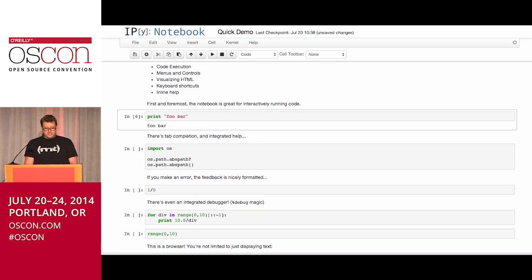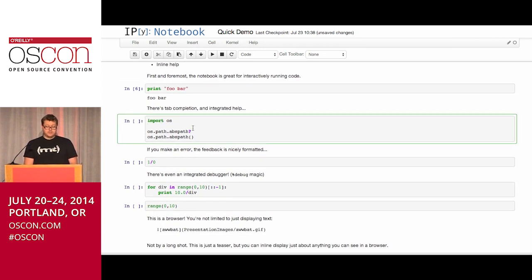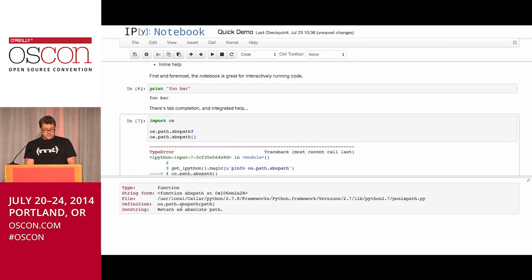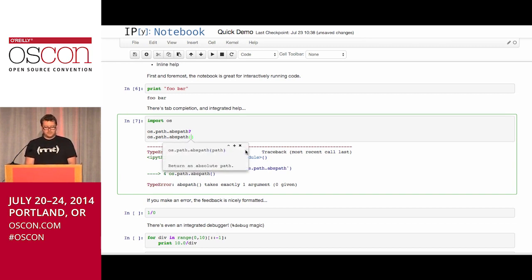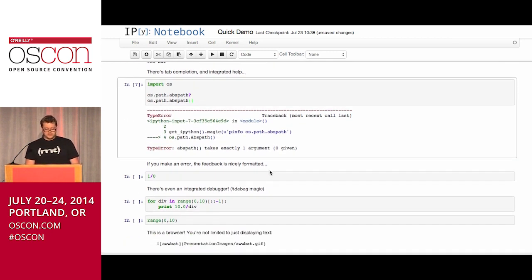So if you run any simple Python code, whatever the output is, appears immediately below the cell. There's tab completion, which is handy, and integrated help. So if I type abspath question mark, it actually pops up the help, which, you know, it's all good for us to know that os.path.abspath returns the absolute path. That was critical information for all of us. But if you just start typing parentheses and you wait for a second, it will give you a pop-up. So if you start opening a brace and forget what argument something took, by the time you realize you've forgotten, it will be telling you what it needs.